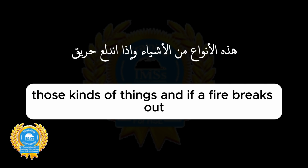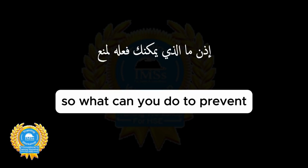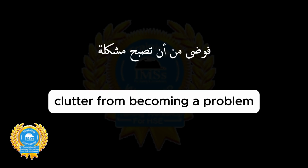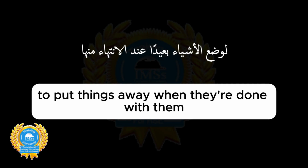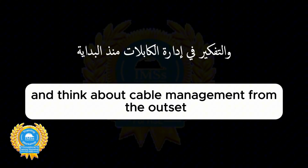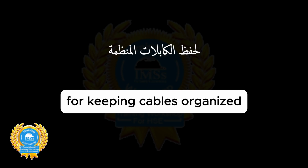And if a fire breaks out, clutter can make it much harder to evacuate safely. So what can you do to prevent clutter from becoming a problem? Having adequate storage is key. Make sure there's a designated place for everything, and encourage people to put things away when they're done with them. And think about cable management from the outset. There are all sorts of solutions for keeping cables organized and out of the way.